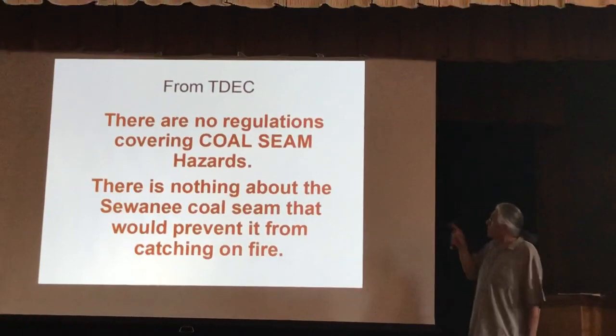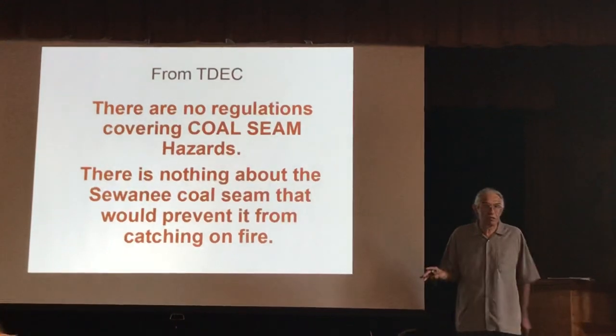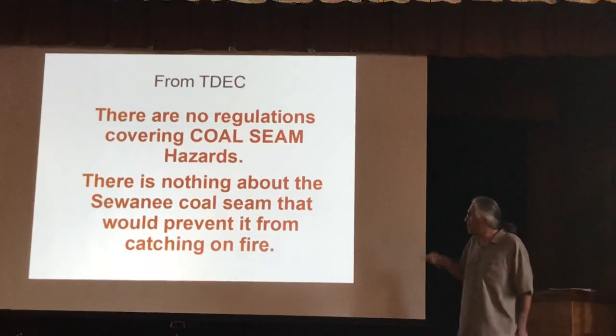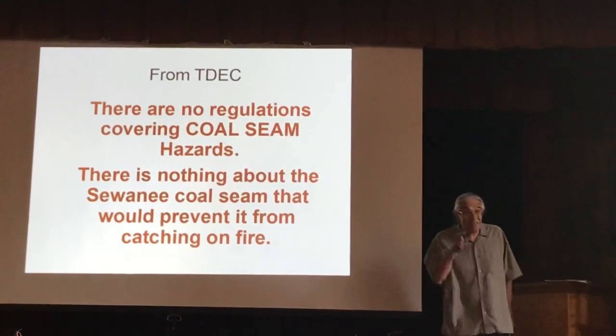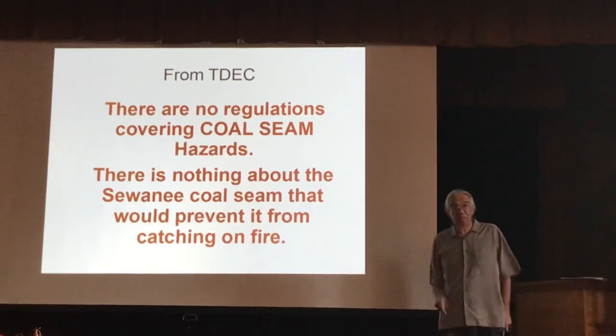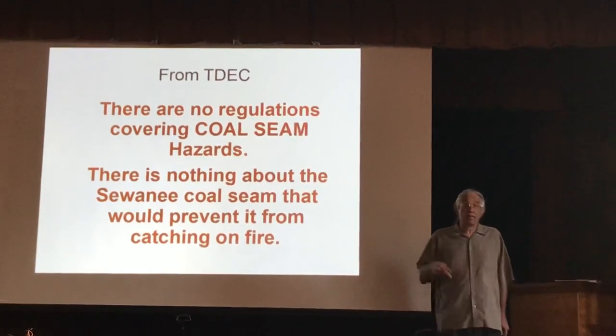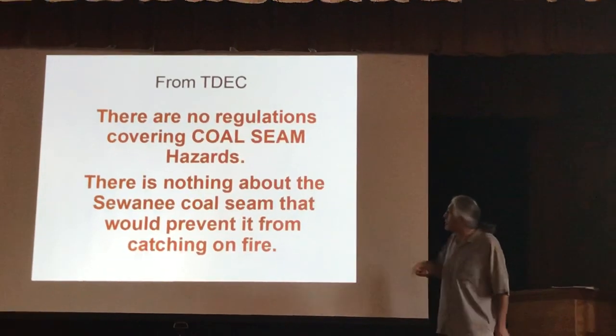TDEC, I get, there are no regulations covering coal seam hazards. No regulations. And there is nothing about the Salina coal seam that would prevent it from catching on fire. That's from the state engineer. So, with those two statements, we're placed in a position of really trying to defend our community from what they're proposing. Next slide.